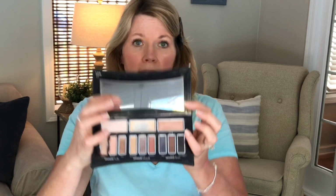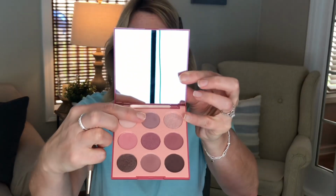But first I need to go ahead and apply my favorite base, which is the IT Cosmetics in the shade Pow. Okay, so now I'm going in with the Morphe eyeshadows, and like I said, I'm going to use this shade right here, Blossom. I do a very simple eye look.